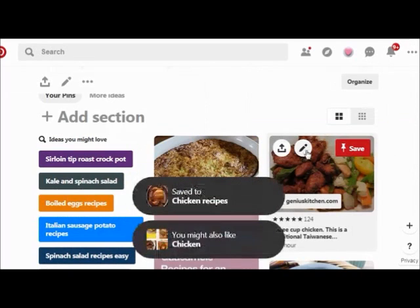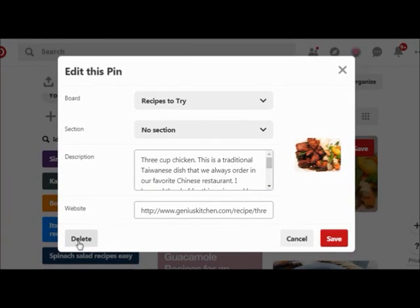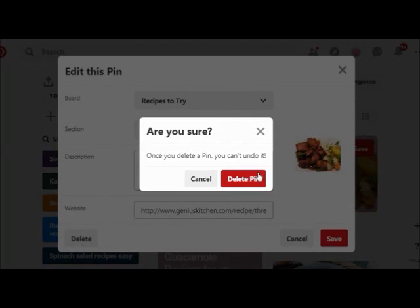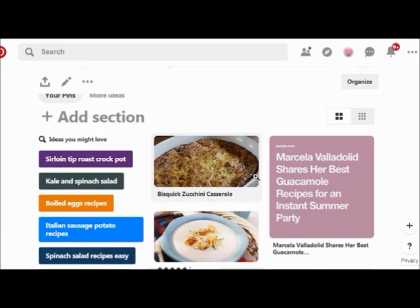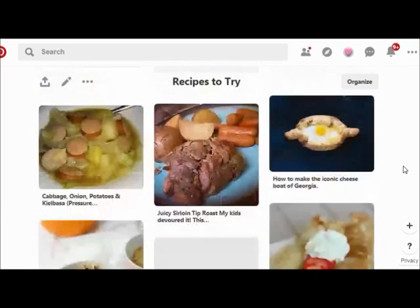And then I'm going to come in here and I'm going to delete it from this board as soon as those. So I'm just going to hit delete after I've done that. And I'm all done with it. So I'm not going to worry about that one again. And so when I come back to recipes to try, I know that I haven't tried any of these.